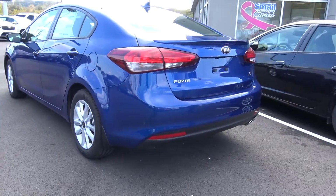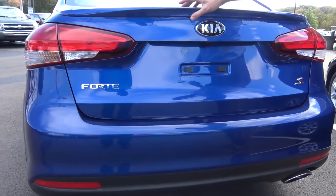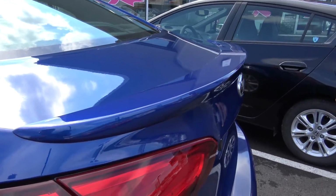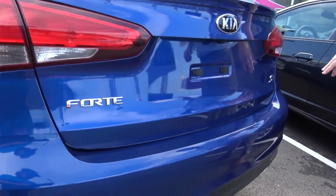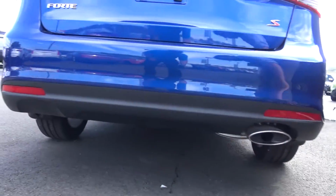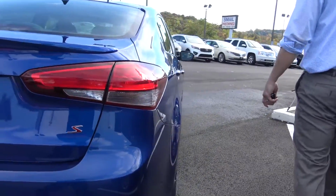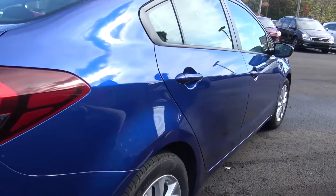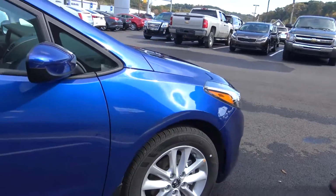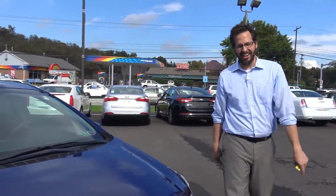Coming around the back, we can see the back's a little sportier. It has kind of a spoiler built into the trunk at the top here. And of course, this is the Forte S, so we have the S badging. Coming down the bottom, we can see the tailpipe for the muffler exhaust. Again, the passenger side looks very nice and clean, very simple. It's a very nice car. Let's take a look at the inside.